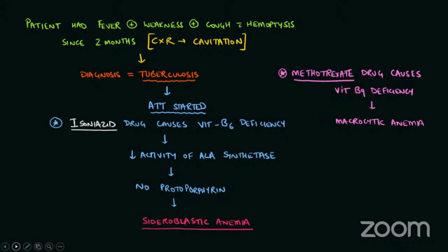Vitamin B6 is an important cofactor for ALA synthase, which is involved in the formation of protoporphyrin. As a result, when there is vitamin B6 deficiency, there is no ALA synthase activity and no protoporphyrin, leading to an anemia called sideroblastic anemia. In other words, you can say it is an iron overload state. Also, there's one more drug we have to remember, that is methotrexate. Methotrexate causes vitamin B9 deficiency, leading to macrocytic anemia.